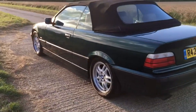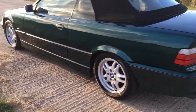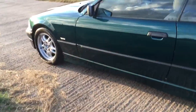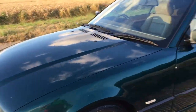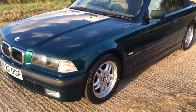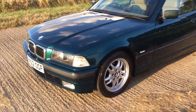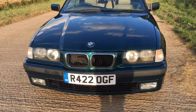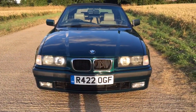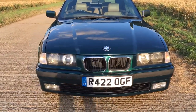This car spent its first year of life in South Africa and then came straight to London and has been serviced by the main dealer and BMW specialist its entire life. It's only got 88,000 low miles on it, and it drives superb. It's top spec. It's got a lot of options and features you just don't see on UK cars. Those headlamps and fog lights look crystal clear, really good looking.